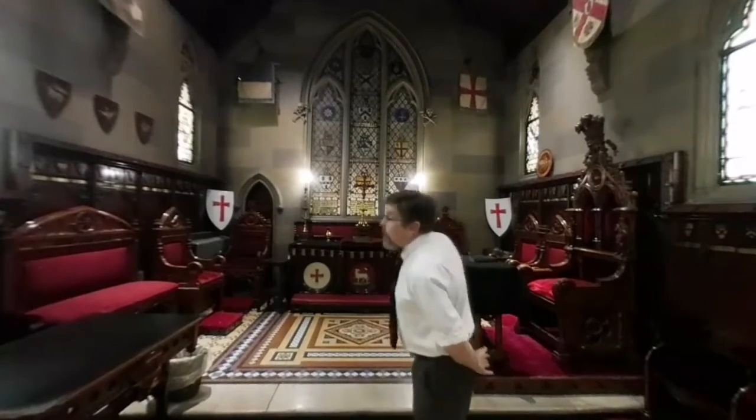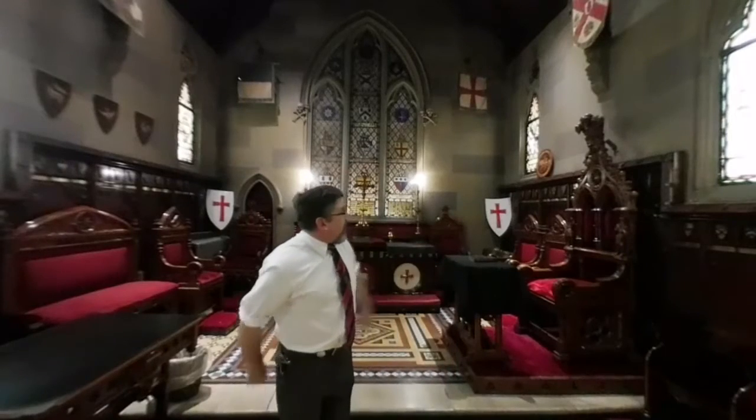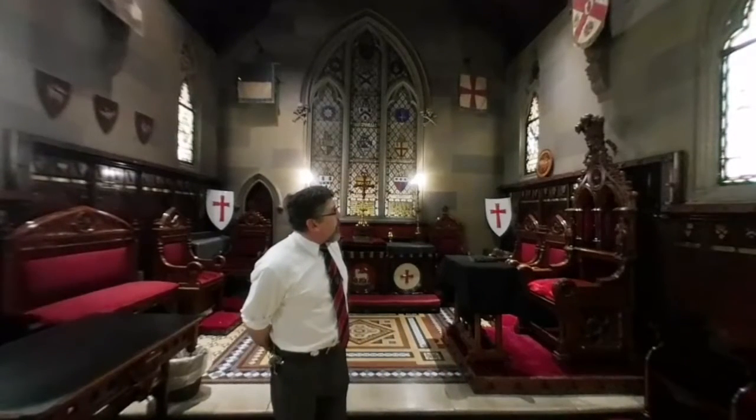This room was opened in 1873, and the windows that we see here at the back are actually a gift from Queen Victoria. And this chair was made for Albert Edward, the future Edward VII, to come and open this room as the distinguished guest of honour who was invited at the time.